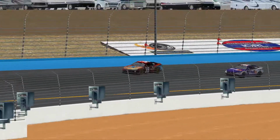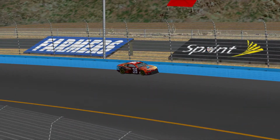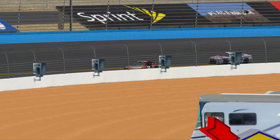Lap 19, we go in the corner, and we just are too high. That right rear can't quite hang on. Not a whole lot of damage thanks to these bodies. I think we'll be okay. Yeah, I don't even really see a scratch on the side.